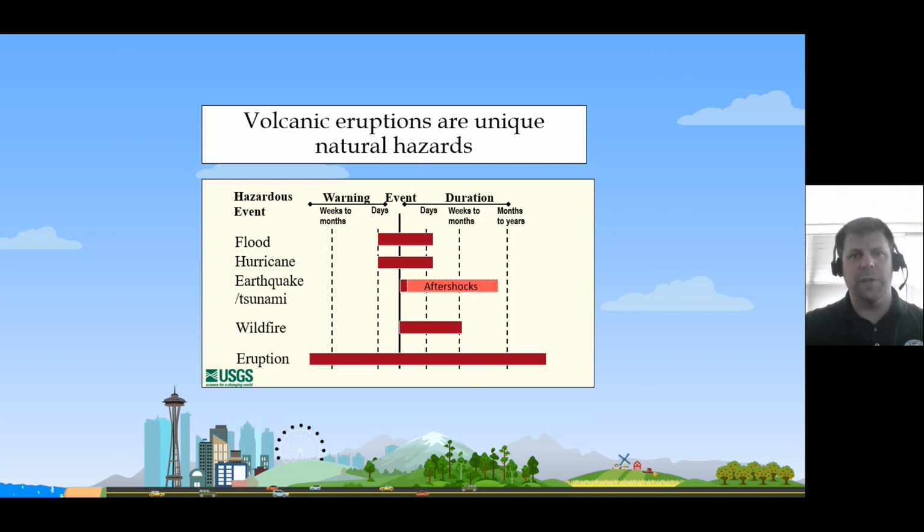Earthquakes, we can't predict when they're going to happen, but we can get a couple seconds of warning thanks to the ShakeAlert Earthquake Early Warning System. But once those occur, you're going to get aftershocks for a while afterwards, but it's just up to 5 minutes of shaking in the very biggest ones, and then they're over besides the aftershocks, but no prediction at all. In wildfire, you can predict conditions, but you're not going to get that until the start, but then they can last weeks to months, so a little different.